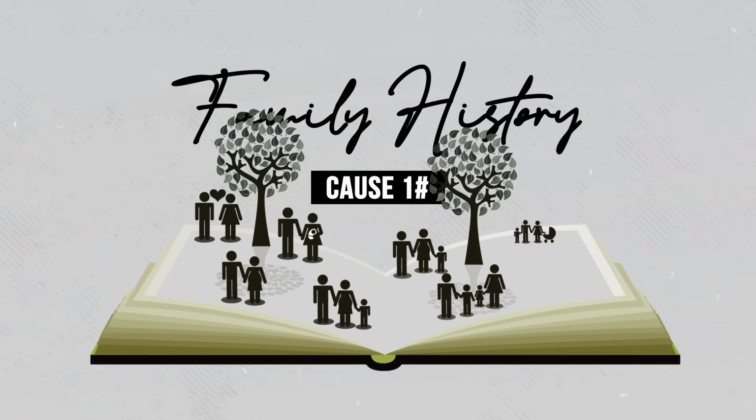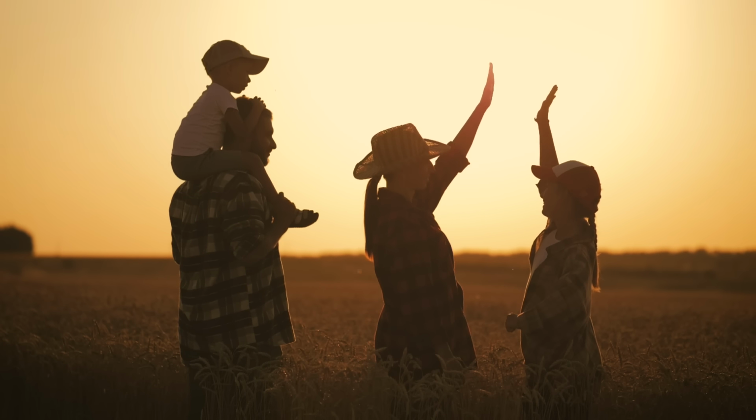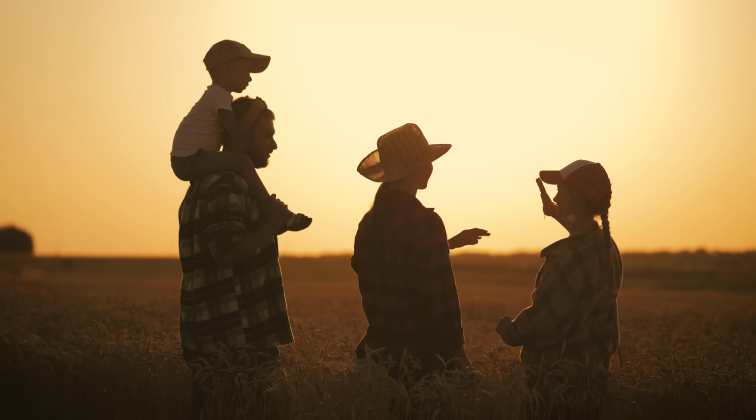One of the biggest factors that decide whether you'll become insulin resistant or not is your genetics. If members of your family have had diabetes, then you're more likely to as well. This is mostly genetic, but it can also be a cultural cause associated with your family history.